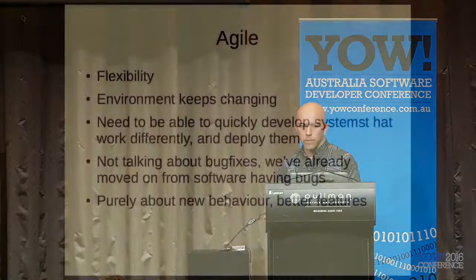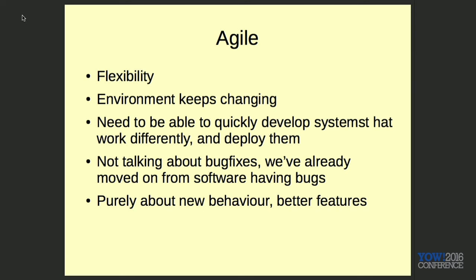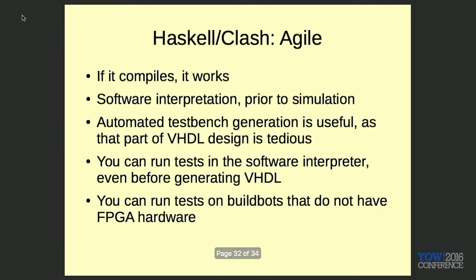And remember, for the trading environment, the requirements keep changing. You need to be able to develop systems really quickly. So I'm not even talking about bug fixes here. We've got to move on from software having bugs. We need to actually get new, better features out.